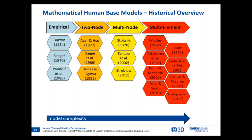Among the most well-known multi-node models is Stolwijk's model. It serves as the base for various models such as the Tanabe model or the ISO Fiala model. Stolwijk further subdivides the anatomy into interconnected segments and different tissue materials. The ISO Fiala model as a multi-element model is probably the most popular humanoid. It is characterized by a high level of detail and high prediction accuracy over a wide range of ambient conditions.